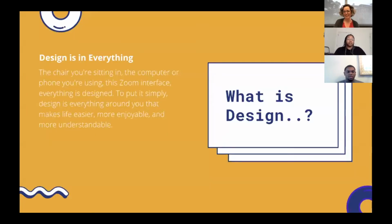Okay, so what is design? Design is in everything, like the chair you're sitting in, the computer or phone you're using, this Zoom interface, everything is design. And there are a million reasons why things are designed the way that they are, but the main ones would be for making life easier, more enjoyable, and more understandable.